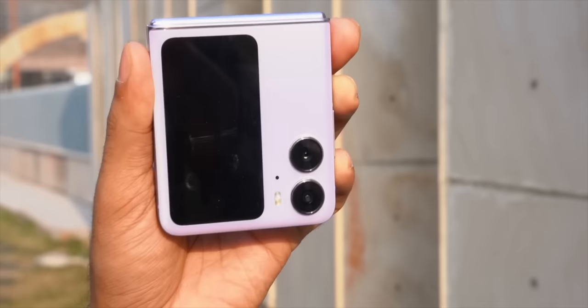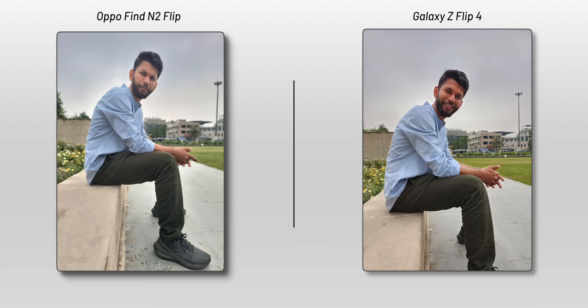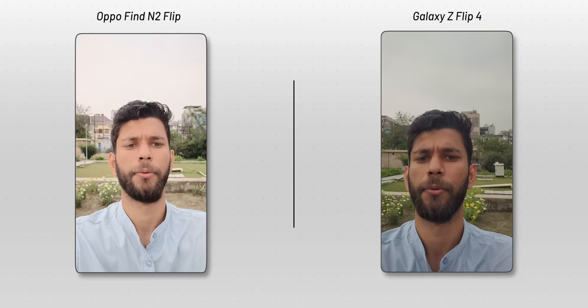Also, have a look at these camera samples. The Oppo Find N2 Flip has a 50 megapixel camera with Hasselblad. But have a look at this photo side by side. Not just the colors, if you see around my face and body, there's this halo effect with the Oppo Flip. Even I took a selfie video, and if you watch this point closely, the brightness and exposure change on the Oppo Flip is choppy, like you can see it.